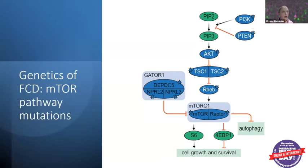So over about the last 10 years or so, a variety of super smart scientists, not including myself, have been able to identify gene mutations in FCD in something called the mTOR pathway. So what we have here is what we call a protein signaling cascade, a variety of proteins that all affect each other. And mTOR, which is down here, is a protein that is actually found in almost all cells of the body, and it's involved in cell growth and survival.